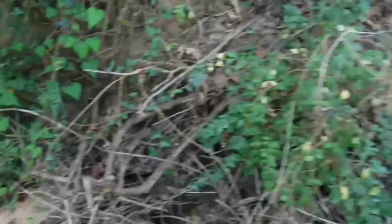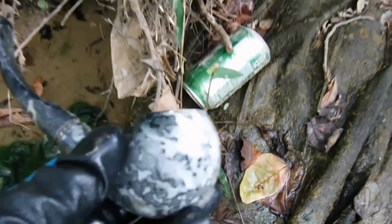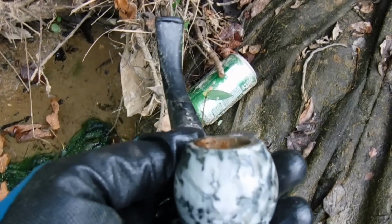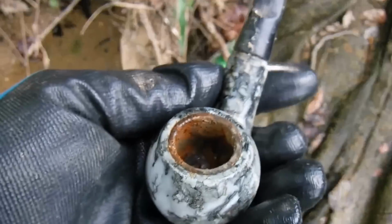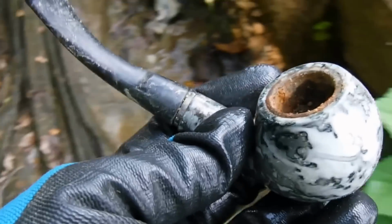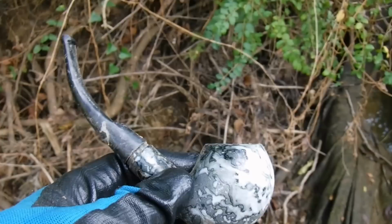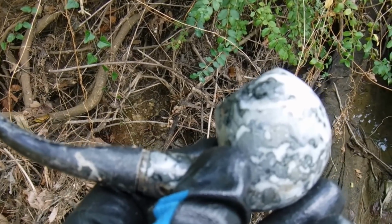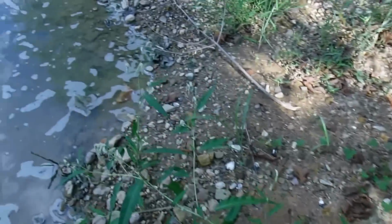Hey, look! Look, look! The world's ugliest pipe. I don't know anything about pipes. It's kind of got a marble look to it. See, it was worth the walk. Anybody know anything about pipes? There it is, a pipe. You tired of me talking about the pipe? I don't care. I'm gonna have to admit it's pretty cool. Alright, what else is right here at the entrance?